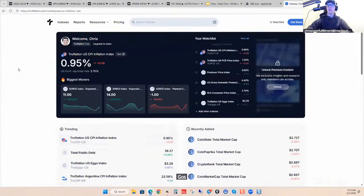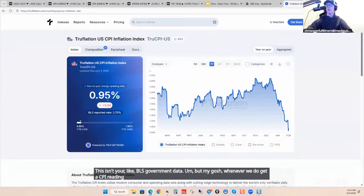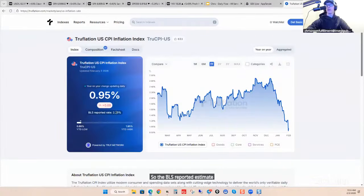Gosh, this is crazy. Look at this thing. 2.7 down to 0.95. I'd like to say this isn't manipulated because it's not supposed to be. This isn't your BLS government data. But my gosh, whenever we do get a CPI reading, it better be way lower. So the BLS reported estimate for year-over-year CPI is 2.7, and this is more of a real-time measurement showing just massive deflation. Yikes.